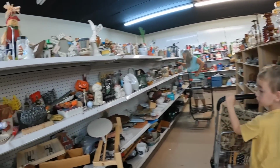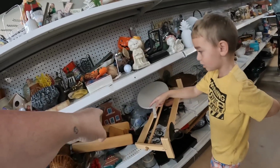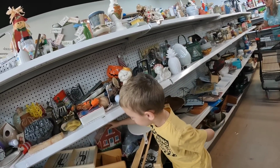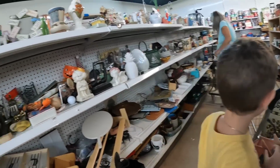And this I think is my favorite of the 3-key training because I feel like they have the most hard goods. So Dalton found this and he likes it. And I think we're going to get it.